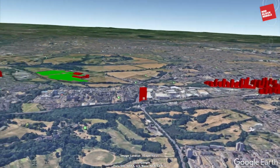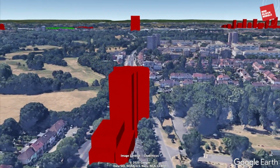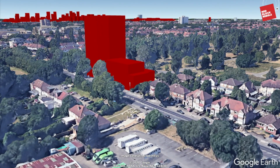Over now to Southall. But let's pause at the BP garage on Greenford Road. In 2019, Ealing approved a 14-storey block that will tower above the houses on this residential street. With no policy against this, is any street with a petrol station safe from this kind of vandalism?